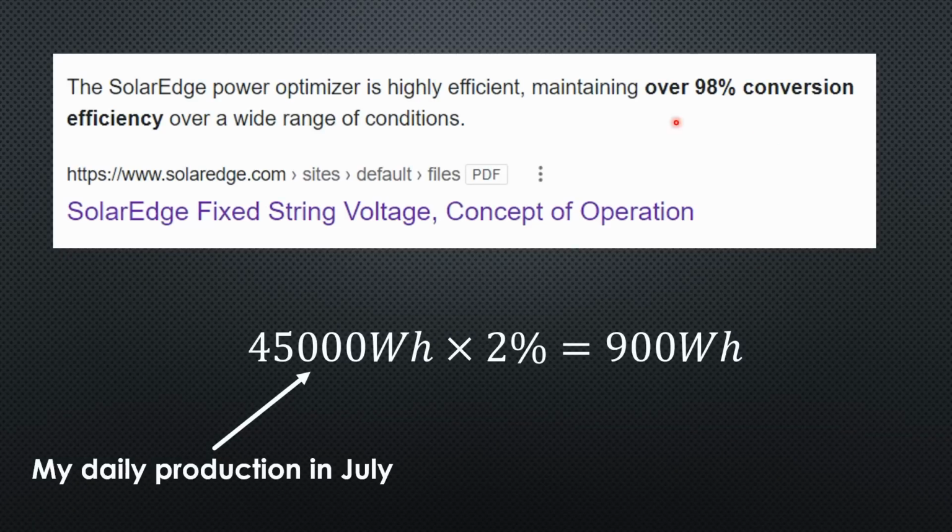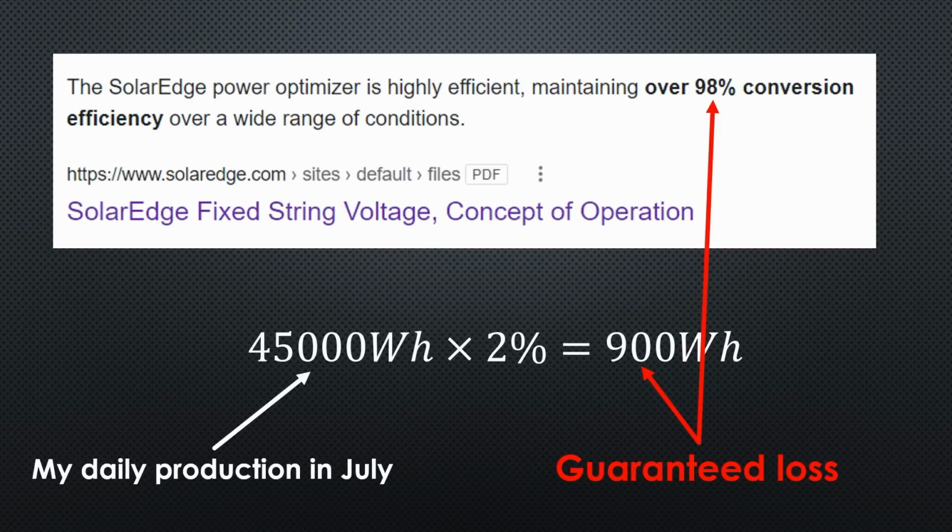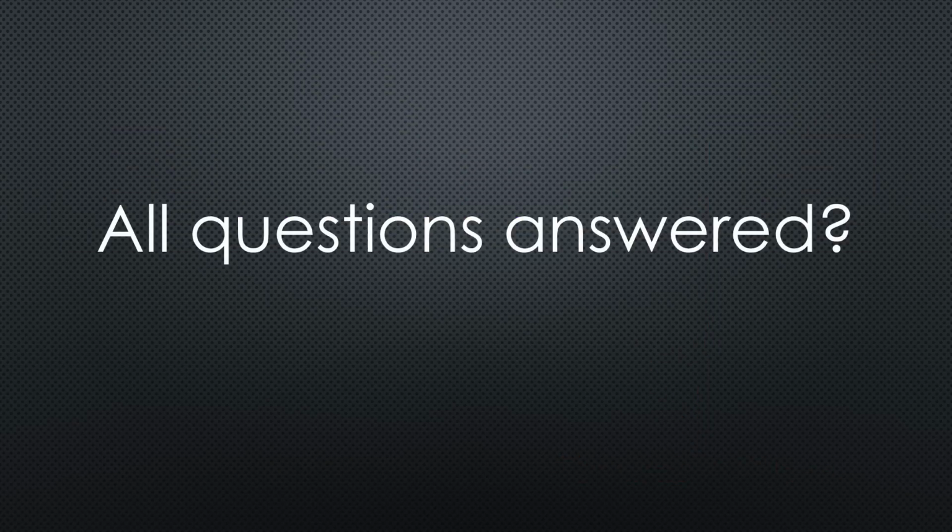Optimizers everywhere would hurt much more because they have an efficiency of 98% and permanently lose 2% of the entire plant. Fortunately, I have other plans for the optimizer, so stay tuned. Everything is in place and understood by now? Nearly. Two questions are left.